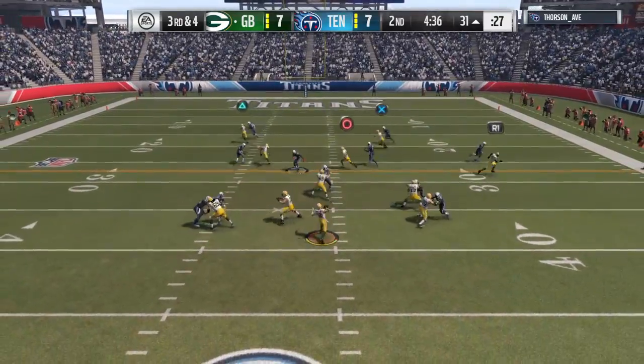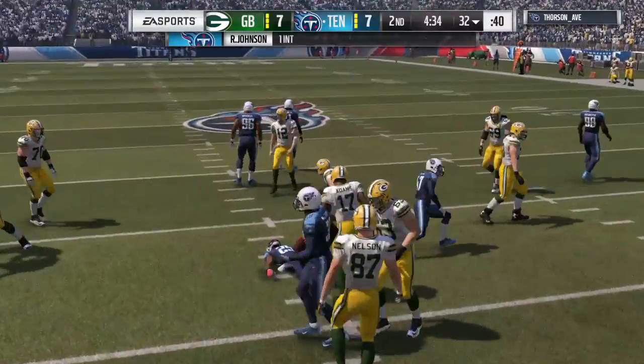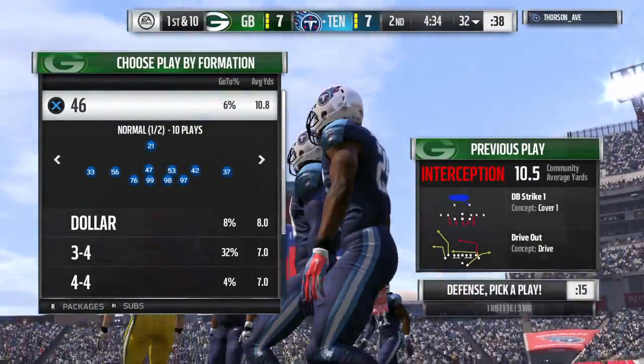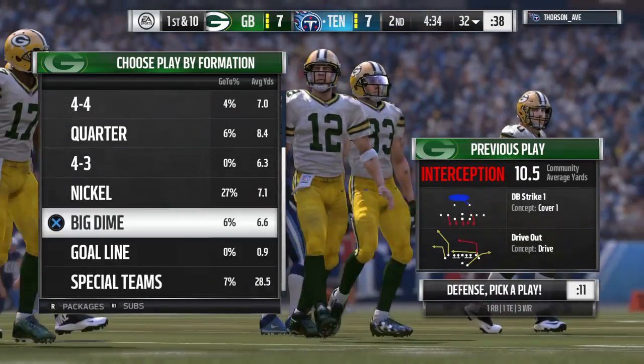From the gun on 3rd down, Rodgers looks for Nelson, and it's intercepted. Picked up by the safety, Rashad Johnson. And they are going to set up shop at the 32-yard line. Out come the Titans now.